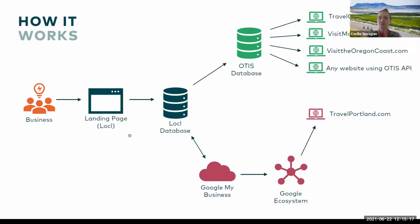So here's the breakdown of how it works. First, the individual business would go to sign up for Locl at a unique Locl Travel Oregon landing page. You know you're in the right place because you'll see the Travel Oregon logo on it. When you sign up for Locl, you're going to be asked to connect to your Google My Business account. So you make that handshake, check that box, and then you can get started.